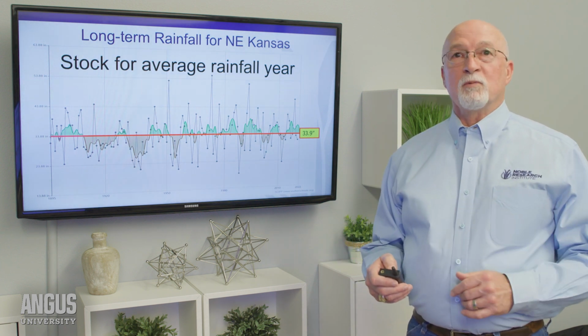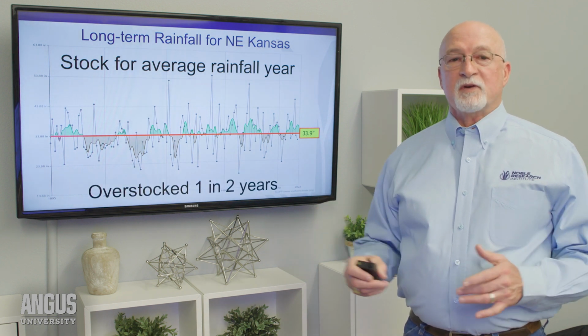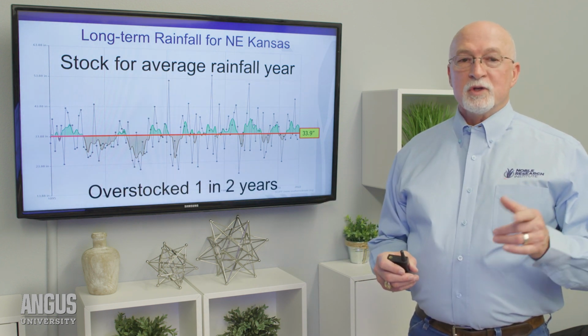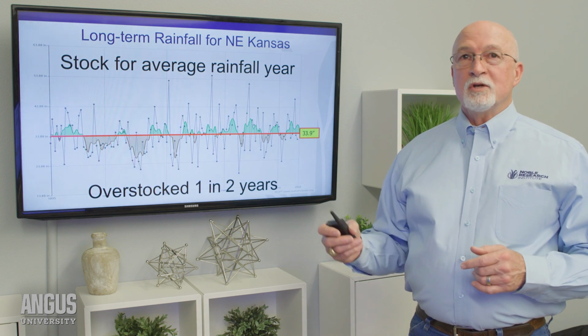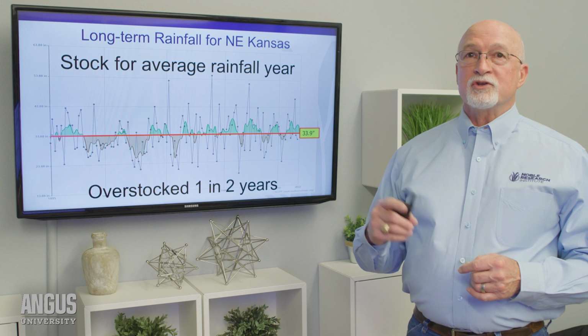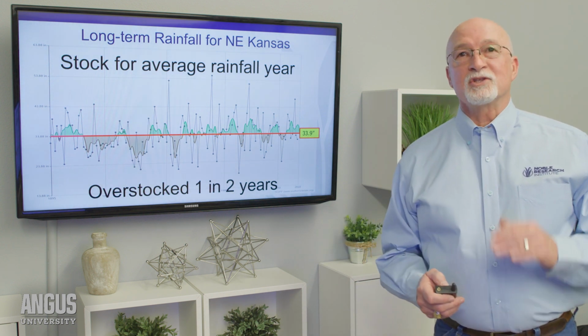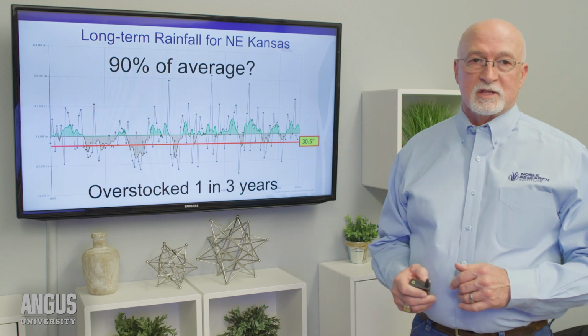Well, most people, that's where they want to set it, for about an average year. But even that, just philosophically thinking about it, doing so, you're overstocked 1 and 2 years, half the time. And I know for a fact that usually for every year that you're overstocked, it takes about 2 years to recover. So you're already behind. So we've got to adjust our management just a little bit.